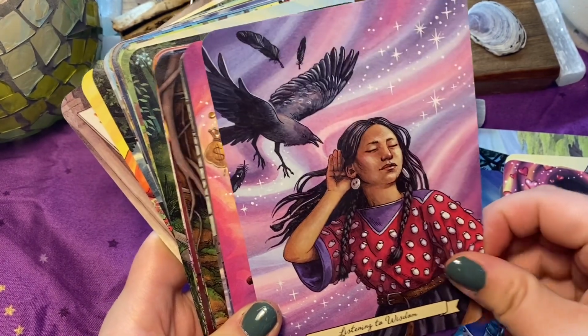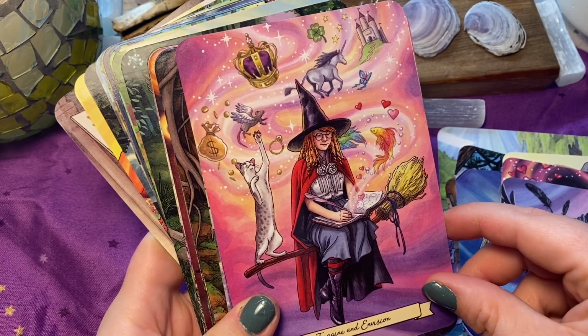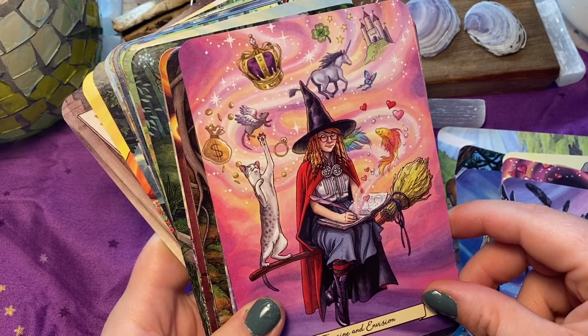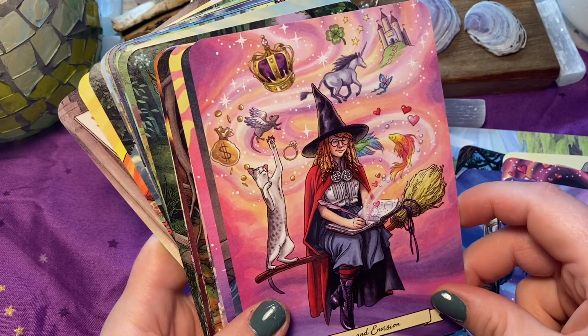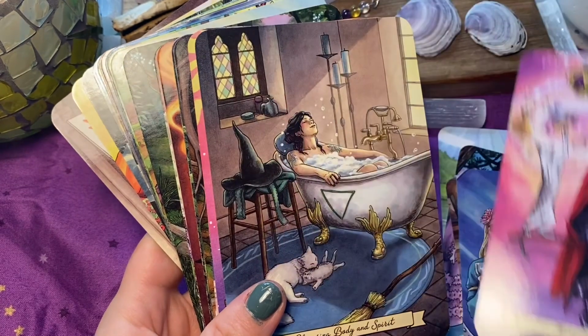Listening to wisdom. Imagine and envision. And she's definitely doing so. So I love how she's doing everything in her book and then it's all coming to fruition.